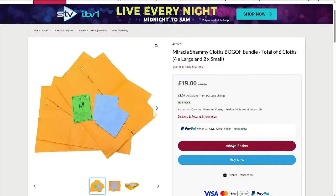Loads of people last time we had Dave with us bought them for swimming costumes, to dry your swimming costume before you put it back into your bag.